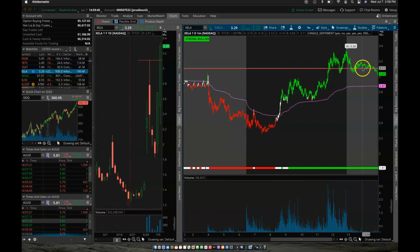And we are getting a little fade right now, but I really just want to see how it acts at 3. As long as 3 holds, in the high 2.90s, I'm just going to swing it. I'm not going to worry too much about it. There's no volume. Can't pay too much attention to what it's doing after hours. So I'm really just going to keep an eye on it and see if we can get a little gap up and push for tomorrow.